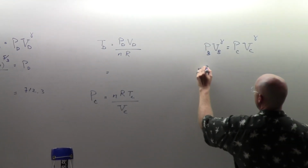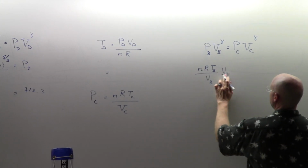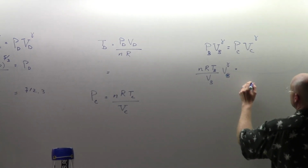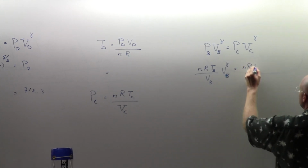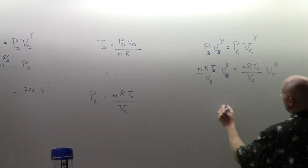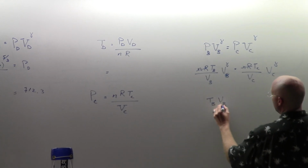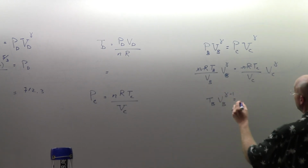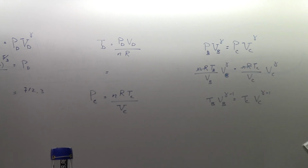Let's do this to an nR times the temperature at B divided by the volume at B. Same thing at C. I suppose I don't even need to convert that because I know that one. But just to be consistent, I guess I will. And what I end up with is the temperature at B times the volume at B to a factor of gamma minus one, thank you, is equal to the temperature at C times volume at C, gamma minus one.